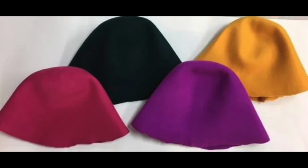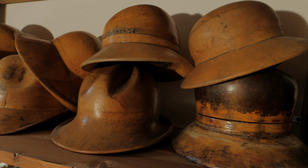So after that, that's the horrible stuff out of the way, but it's just to show how dangerous this industry used to be. So after this felt's been made, it is formed into a loose cone, which is called a hood. This hood is then put over whatever hat form or hat block you wanted to make. I've got one here.